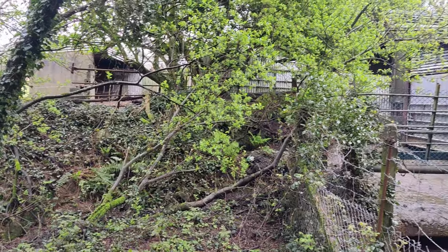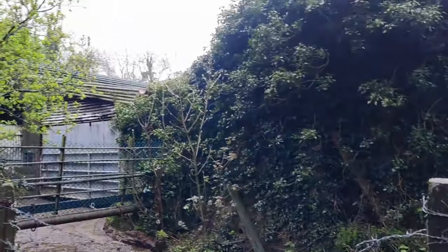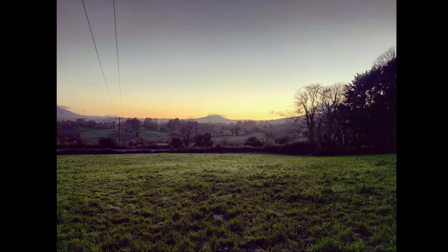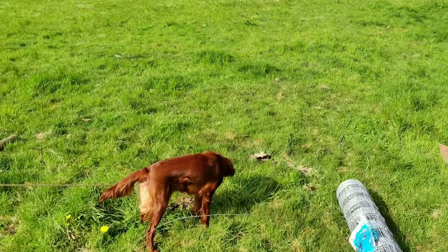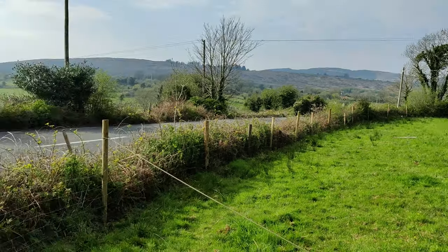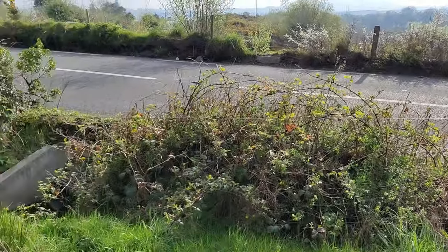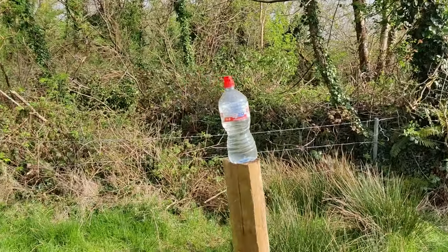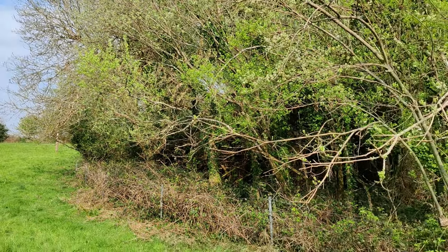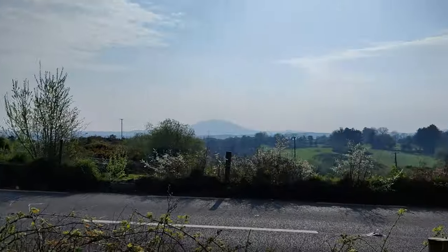Clearing some gorse. Up and around that bend. Lovely.